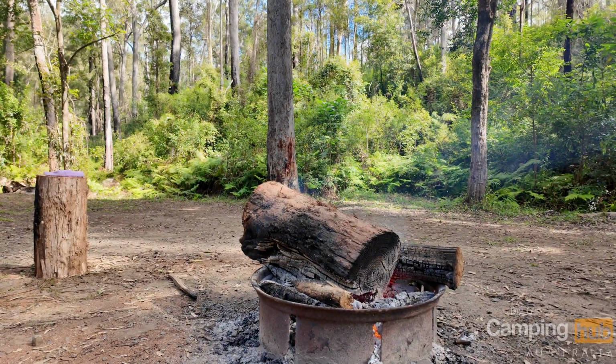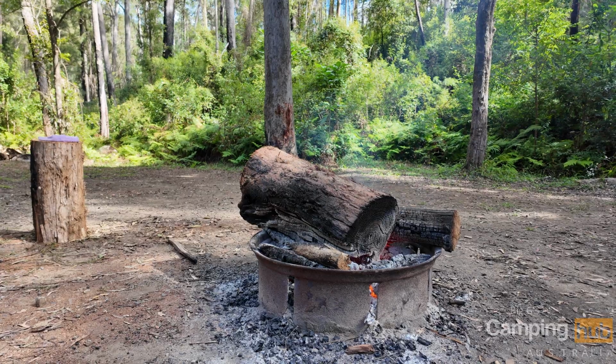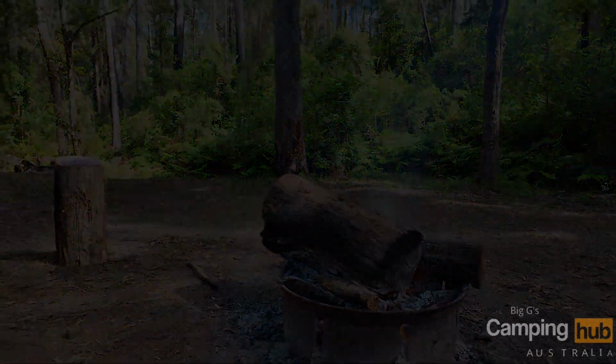Loving this place. It's an amazing campground. The kids have been in the river the whole time. It's great. Got the fire going and have a bit of a look-see. Just smouldering away right now, but that's all we need during the day. You don't need too much.